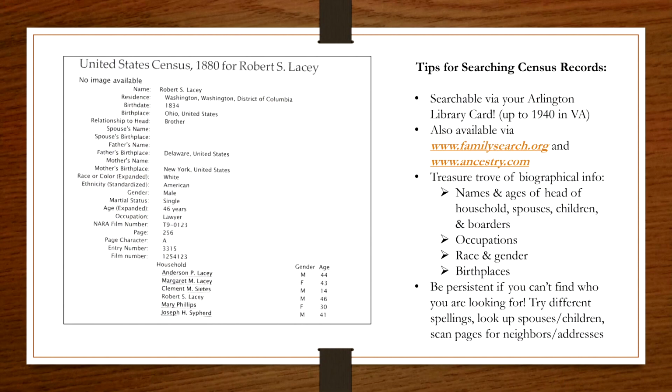And lastly, there are my favorite records, the census records. Here's a sample of the census listing from Broadview from 1880. So you can see Broadview's first owner, Robert Lacey, and we found this record through the free genealogy website familysearch.org. And as I mentioned earlier, you can do this on Ancestry.com, which is a paid subscription service, but you can also look up all the census records using your Arlington County Library card.